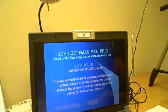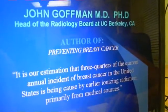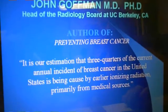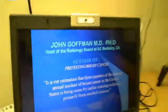In his book, Preventing Breast Cancer, Dr. John Goffman, who's a Ph.D. in radiology and a board-certified radiologist, and he worked at UC Berkeley, did a huge study and said that three-quarters of the incidence of breast cancer is being caused by earlier ionizing radiation, primarily from medical sources. However, the TSA people are out there getting you too, so don't stand in front of that full body x-ray at the TSA, because it does cause cancer.